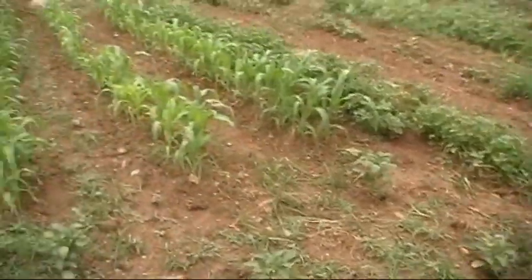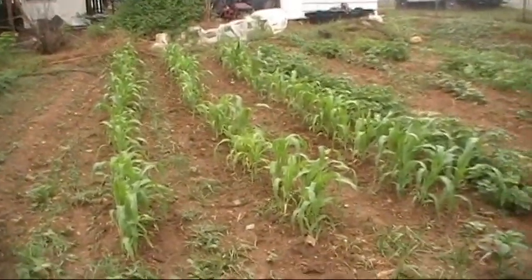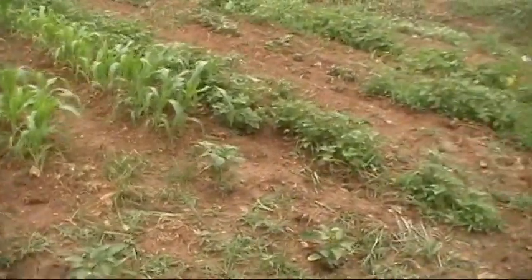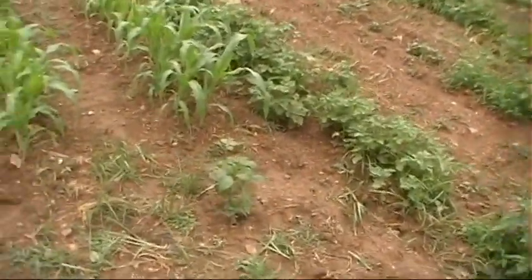All them's bell peppers. Them 3 rows is Incredible sweet corn. I was going to plant Bodacious, couldn't get seed. It wasn't available when I wanted to plant.